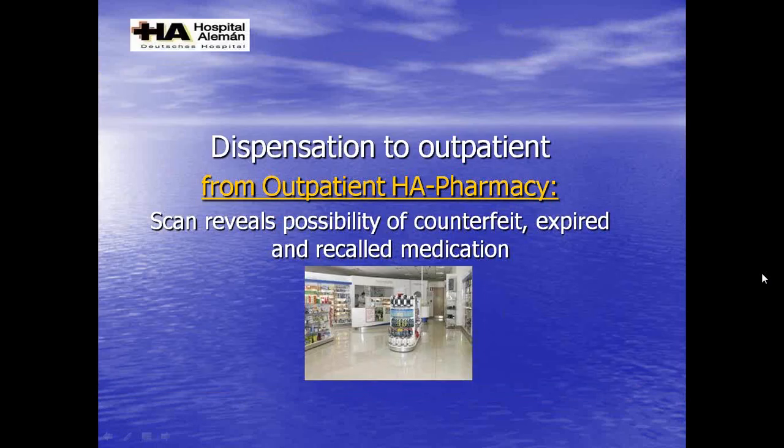We also have a pharmacy for outpatients here in the hospital, and this scanning eliminates confusions caused by similar sounding names, like the LASA errors and unit conversions, reducing dispensing errors. And if there is a recalled medication, it's very easy to find the patient with the traceability.